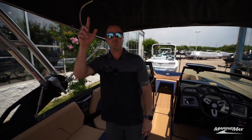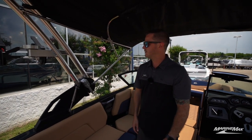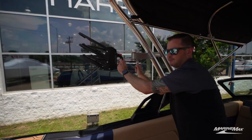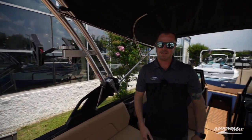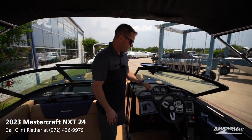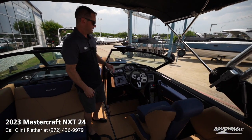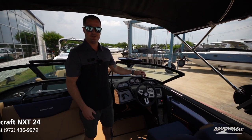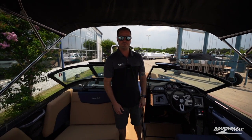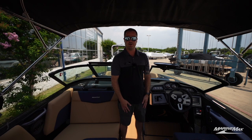You're going to have two clips, dual speakers on top of the tower. Again, your standard clamping racks all the way from NXT to XR line. That's standard with MasterCraft. Analog gauges and toggle switches. And you still have a screen for your presets for surf lift, surf right, presets for wakeboarding, cruise control, everything you need to do throughout your day on the water.